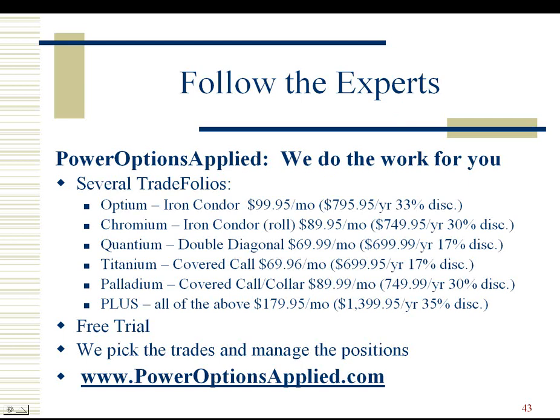All right. Well, we have two trade folios which trade the Iron Condors, which is what we were discussing today. One is the Optium, and that one is we enter the Iron Condor position usually right after the previous month's expiration, and we stay in it until it expires at expiration. Usually these are trades that are out 1 month.